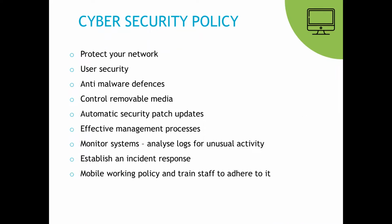Have in place user security policies covering acceptable and secure use of your systems. Block access to inappropriate sites. This is where staff training comes in, not just once off, but maintaining awareness of cyber risks. Establish and maintain anti-malware defences across your school networks with automatic updates.